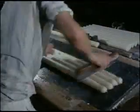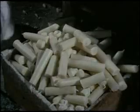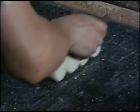Bobby is tipping the candles. It's hard physical work and a warm job, with added heat from the pans of molten wax.